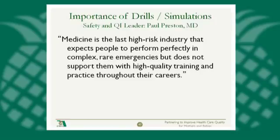But if you look at all of the important people in the safety industry, they're adamant that drills and simulations are very important. And this is the quote that a lot of quality people like to cite as the problem with medicine, that we are the last high-risk industry that expects people to perform perfectly in complex, uncommon emergencies, but we don't support them with high-quality training and practice throughout their careers.